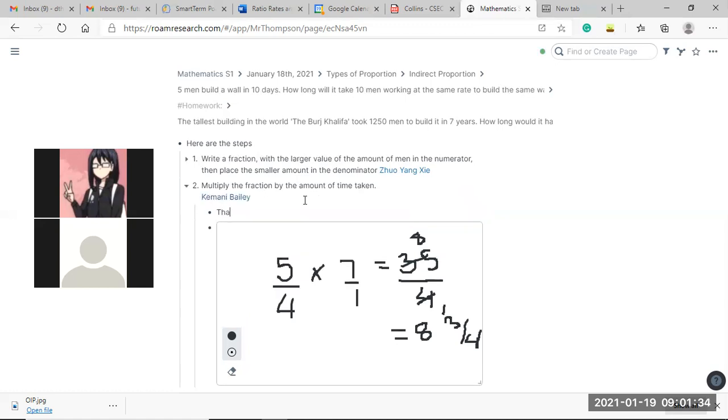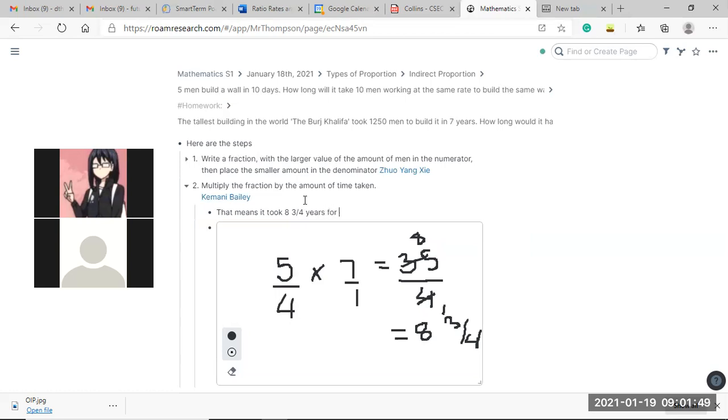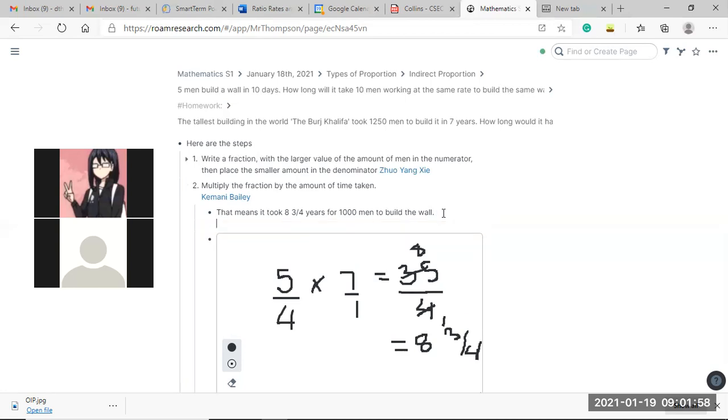Let's write that. That means it took 8 years, 8 and 3/4 years for 1,000 men to build the wall. Let's compare it to the original expression. It took 7 years for 1,250 men to build the wall. Does this follow indirect proportion, guys?